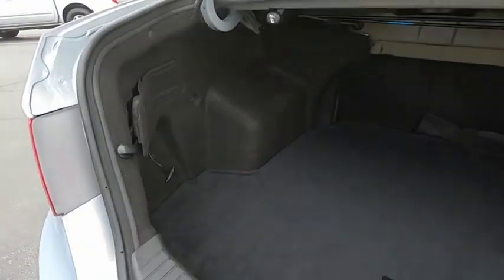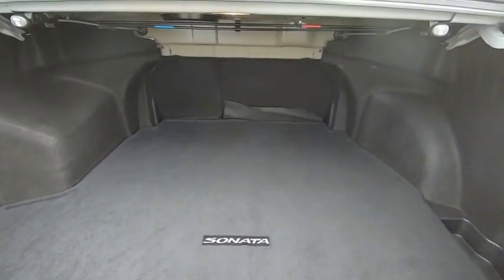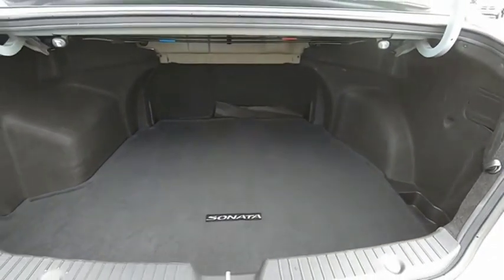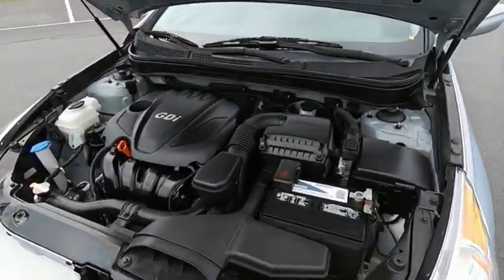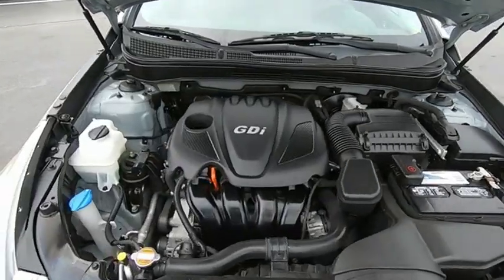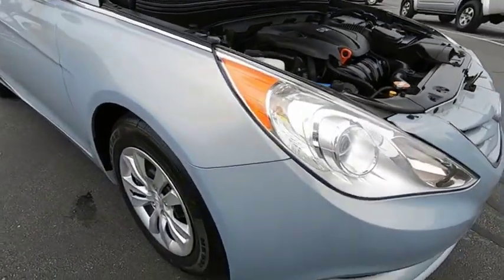The Sonata has a long list of technologically advanced interior features and options that make driving safer, more convenient, and much more fun. Don't forget the exterior corrosion protection, a 14-step roto-dip system that provides unmatched protection for your Sonata. Come see the car for yourself.